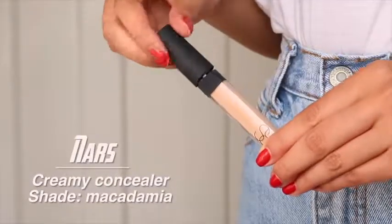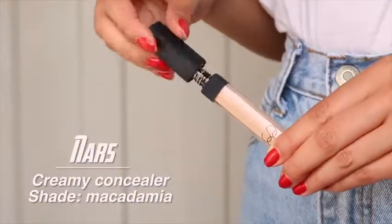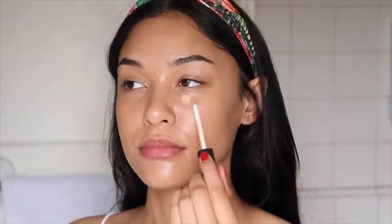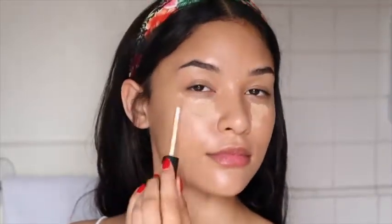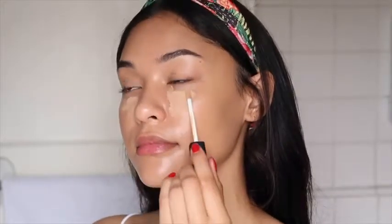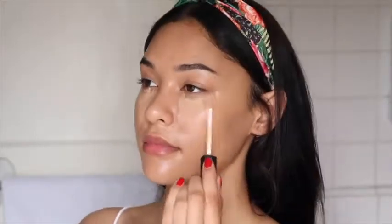For concealer, I went with one of my favorites, which is the Creamy Concealer by NARS. Like it says, it's a creamy concealer, so it sinks into your skin really nicely and doesn't look too cakey. Some concealers can crease and look really obvious that you're wearing concealer, but this one is very natural. I blended this in with my fingers just because it gives the most natural look and it blends in the easiest that way.